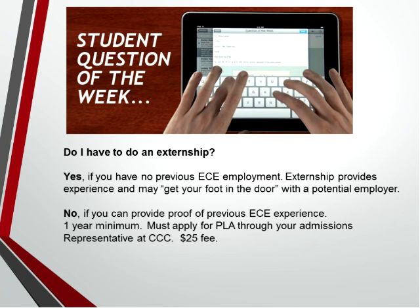So if you have had ECE experience, you contact your admissions representative. Some of you may have had Pooja, Arlene, or Becky. I'm not sure who your admissions rep was, but you contact them and ask for the PLA application, the prior learning assessment application. It costs $25 to apply. You have to turn in a resume showing your experience. I believe you have to have a reference letter from a previous employer saying what you've done. And you have to write a short essay telling us what experience you have had.